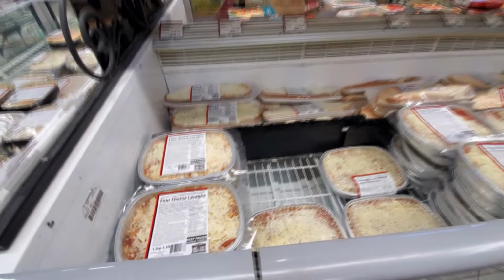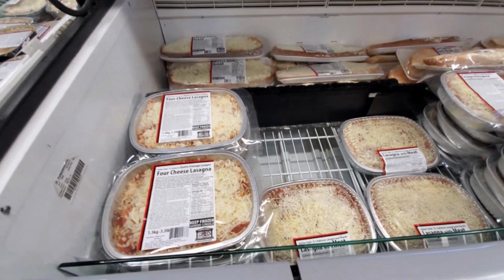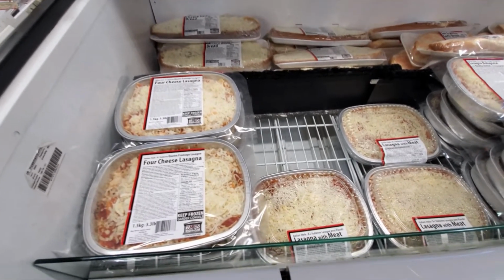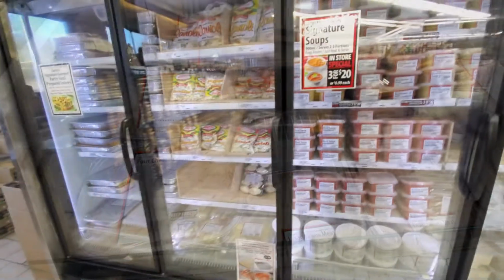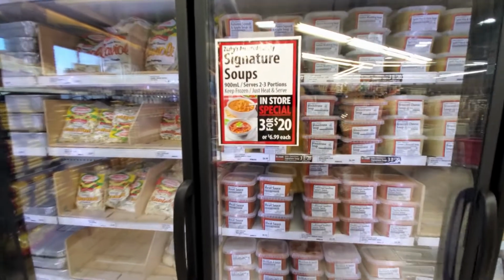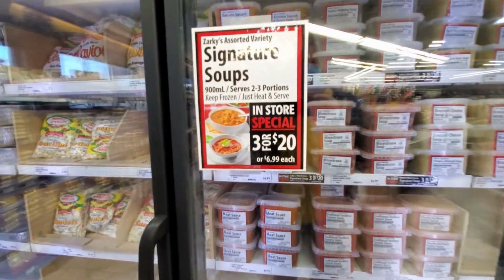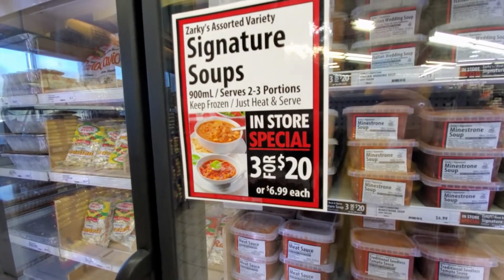So a lot of this stuff is also things from their catering side, and I've had their catering before at a former workplace, and it is very good, so I can kind of vouch for the quality. Okay, so they have frozen soups, so good hearty soups that they make in store.